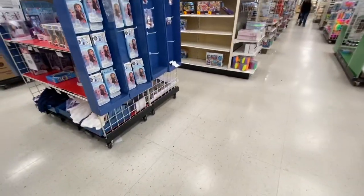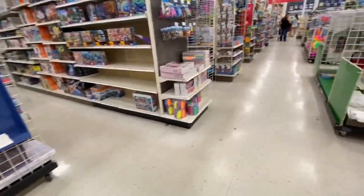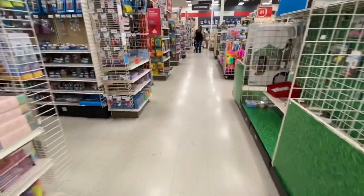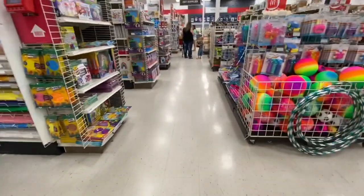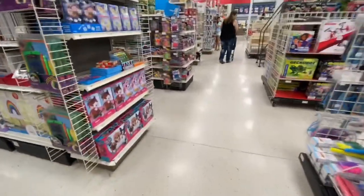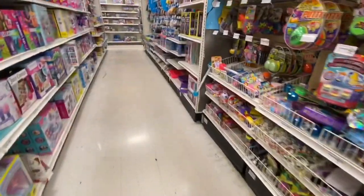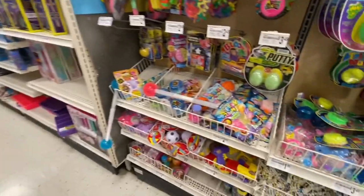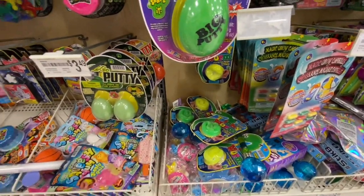So then I thought I'd just walk around, see what they have. Now, when I first started this channel, I used to look for squishies. I used to do toy shopping videos. And I used to always look over here. They used to always have squishies. So I thought I would look to see, and I found like one little random squishy, so it's super cute.